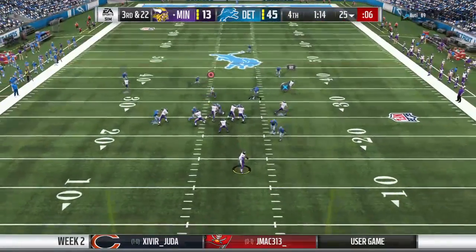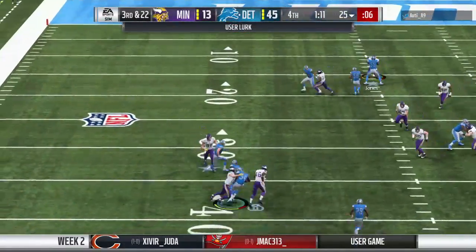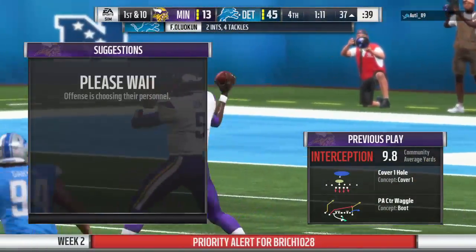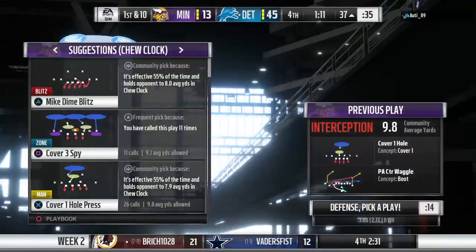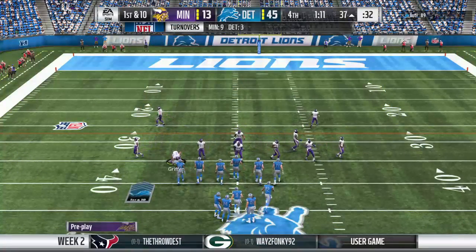Here's Jones off the bootleg, and now here is another interception. Picked off at the 35, and his guys are going to get the football at the 37-yard line. Yet another interception, and I just had to double-check my math, but it is now 8 between last week and this week.